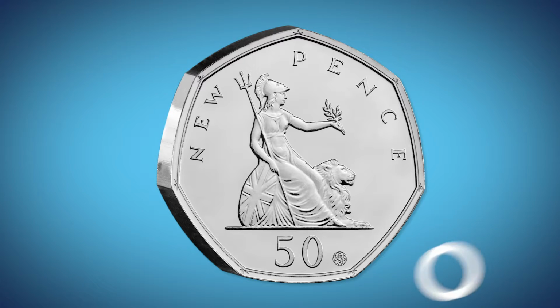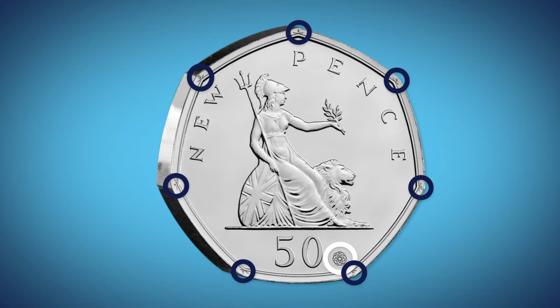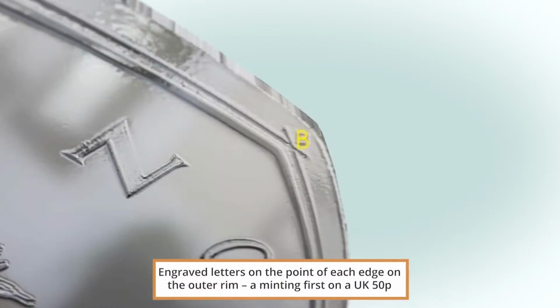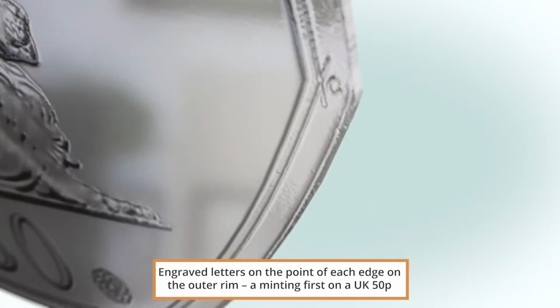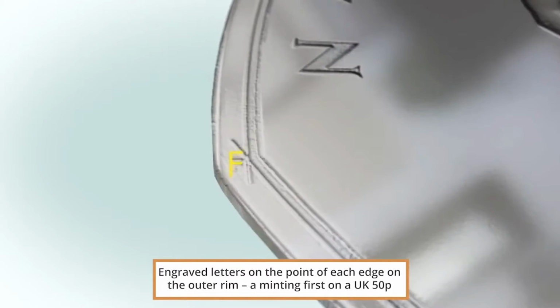It's got the mint marks, so there's a spirograph design, and there's also letters going around each of the points on the 50p, so that's from A to G. I had no idea what that meant when I first saw this coin. I've since done my research and I've realised that the original designs that were drawn up for the 50p actually included all of the letters going around each point. So this harks back to that original drawing, which is pretty cool, I think.